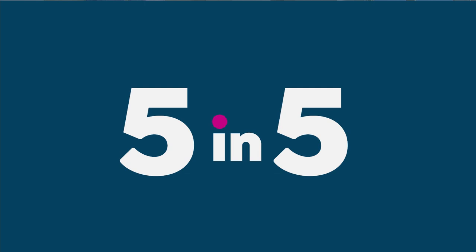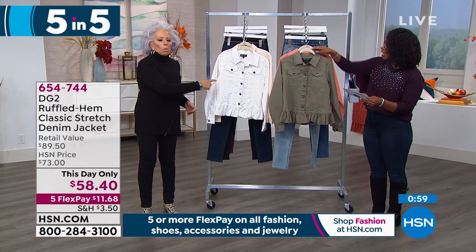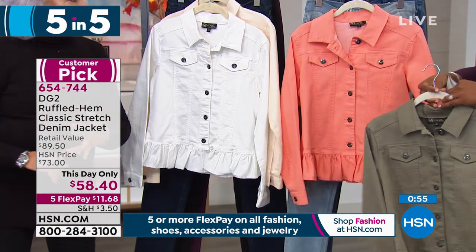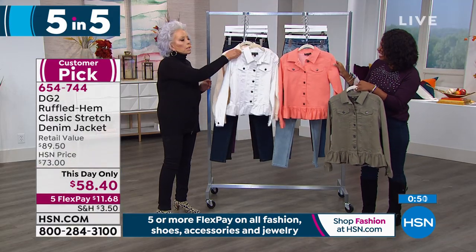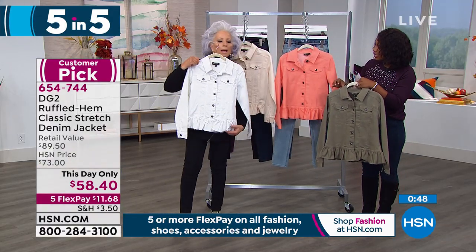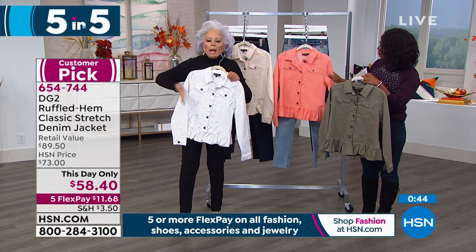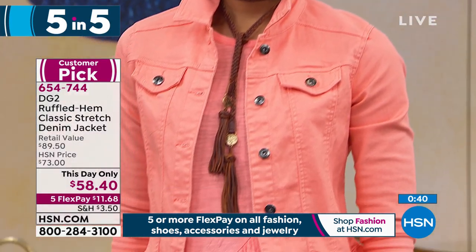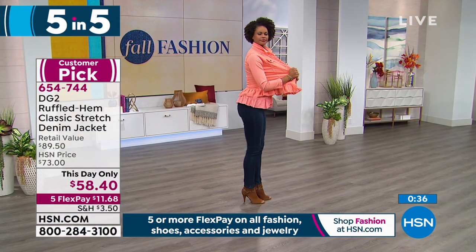Drum roll. Here is, how many of these do I have in my closet? White, black, a shade of natural, a shade of indigo. I love this. Best jean jacket ever made. Why? Because that peplum sits out from the body, and if you've got problems with your tummy, your midriff, your upper or lower hip, you just found the solution.